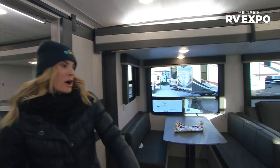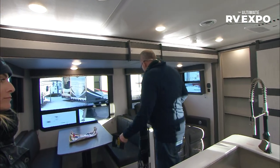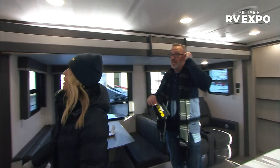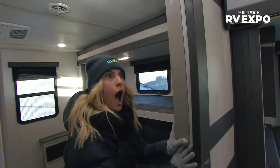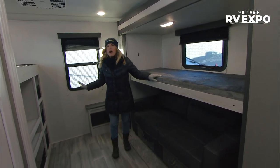The panini press. You got the recliners here with heat and massage, and large panoramic windows. Yep. You got the little blue light underneath. They love a blue light cup holder. This is a bunkhouse that'll sleep 10 people. And get this, it's 38 feet, 10 inches long. So this is a big boy. 9,500 pounds dry, though. Under 10,000 pounds dry.